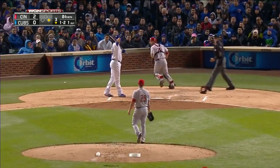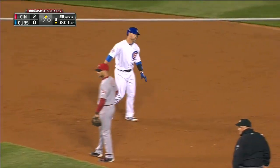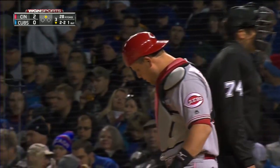Here's a ball that gets away from the catcher Mesoraco, and down to second goes David Ross. It was a low breaking ball. It squirted between the legs of the catcher Mesoraco. It is scored as a wild pitch.